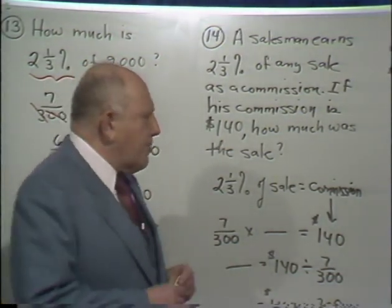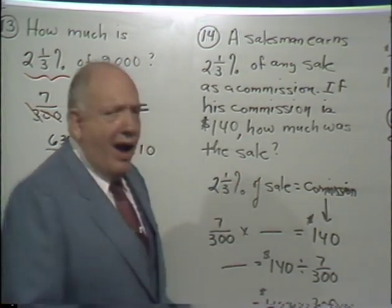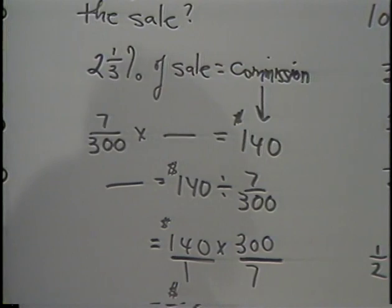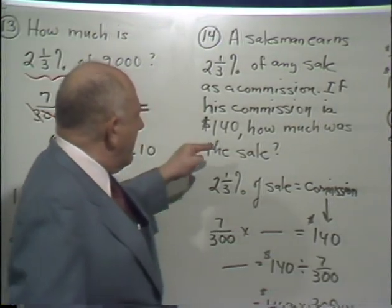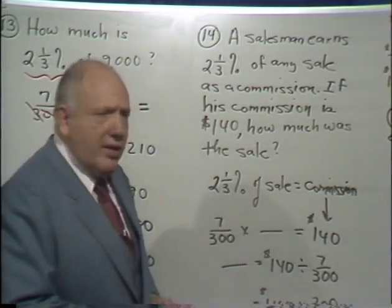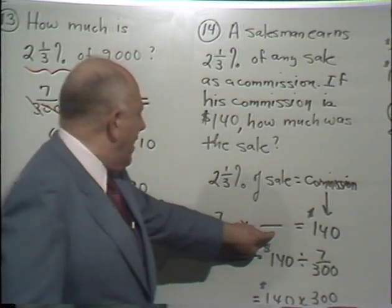The tricky part in this problem is the reading comprehension. The $140 wasn't the amount of the sale. The $140 was the amount of the commission. How do you know that? Because that's what it says. You have to be able to read whether you like to read or not. You see, the problem says if his commission is $140, how much was the sale? If the commission was $140, so I have to replace the commission by 140. The sale price is what I don't know.